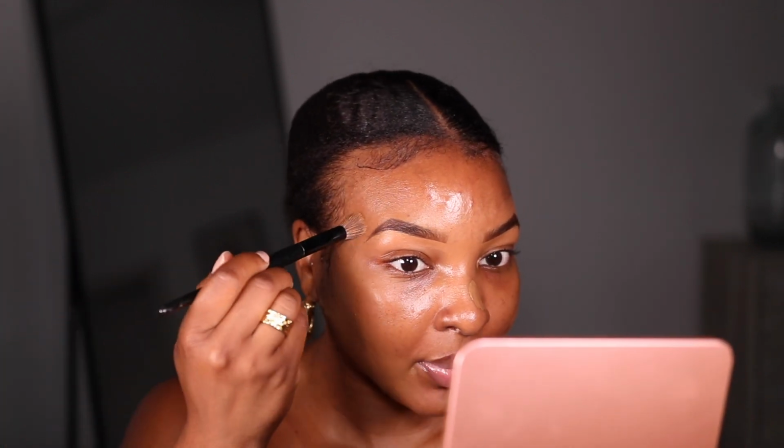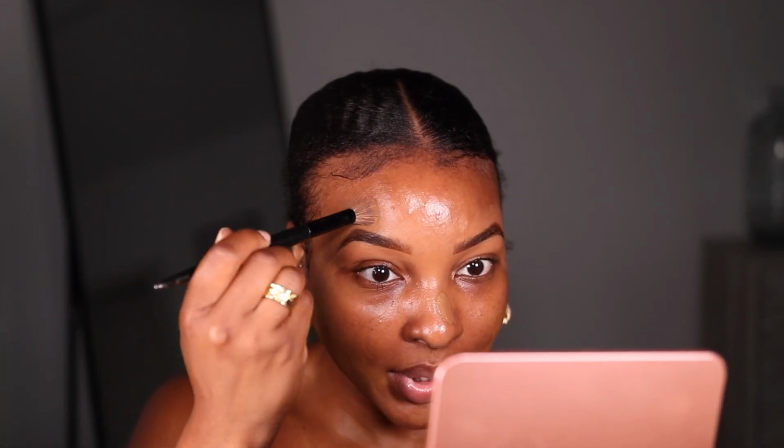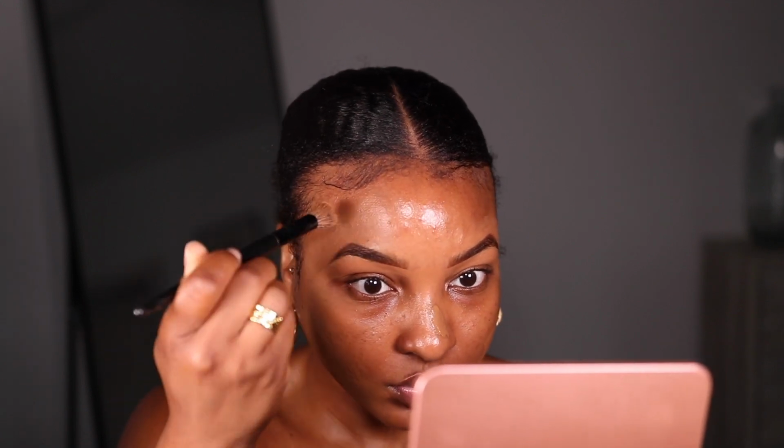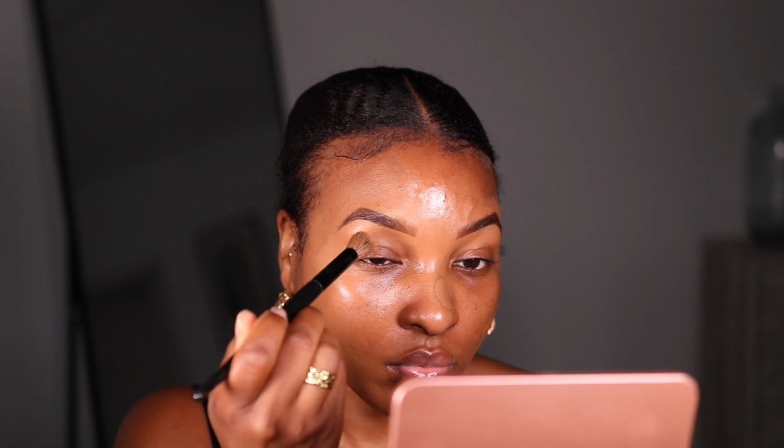So I'm just blending it in and making sure that the outskirts of those areas are blended too, because you don't want no patch on your face. Everything needs to be nice and seamless. You see me? And I'm also blending out the concealer that we used at the bottom of our brow as well.